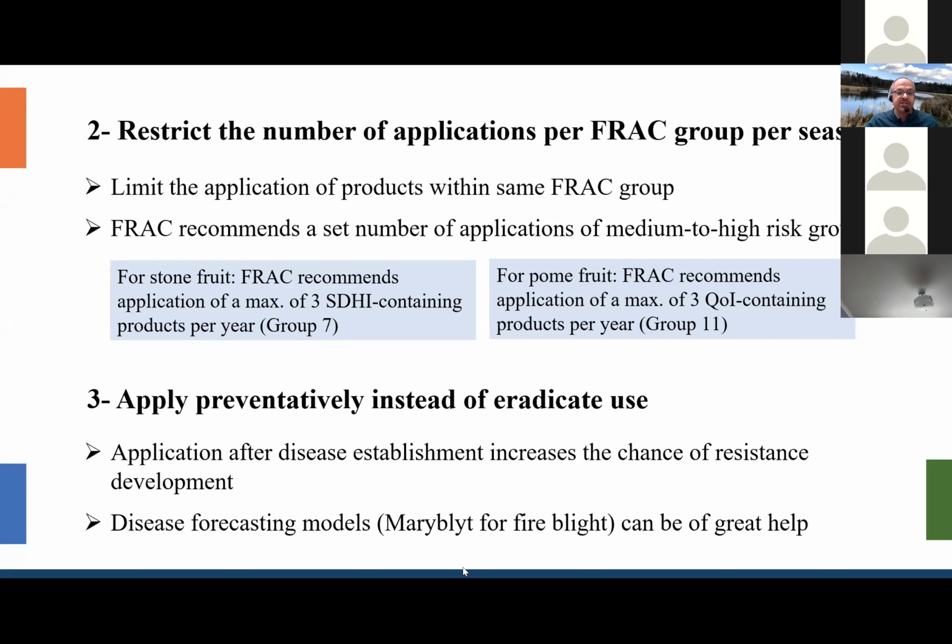In this case, disease forecasting models are the best resource, because they can predict the onset of a disease, whether the environment is conducive to the disease or not. For example, Maryblight is a model to predict fire blight, and growers can spray in advance. If you apply preventatively, then fewer spores will be produced by that pathogen.